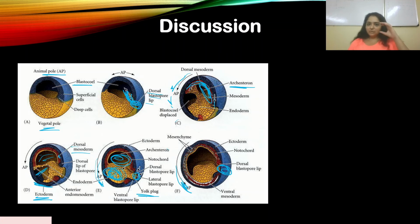The blastopore closes and forms a yolk plug. And you see the blastocoel has completely gone. It has been occupied by the endoderm cells, and there's a mesoderm, and then there's an ectoderm, and in between you have the primitive gut.